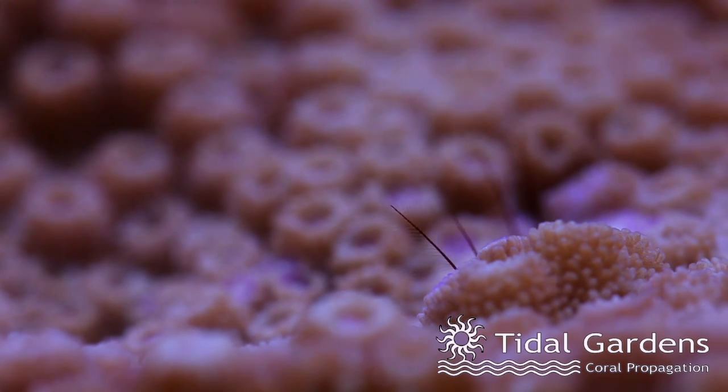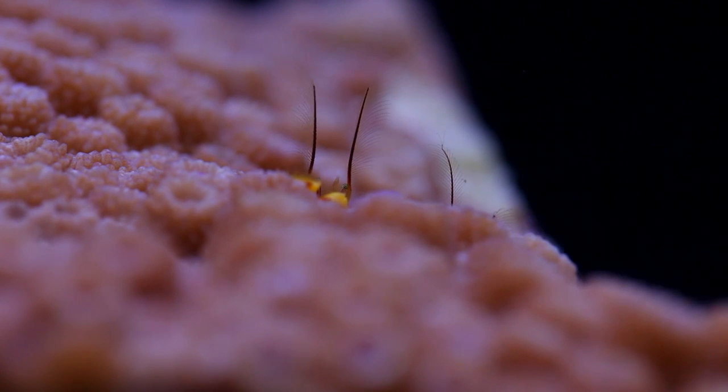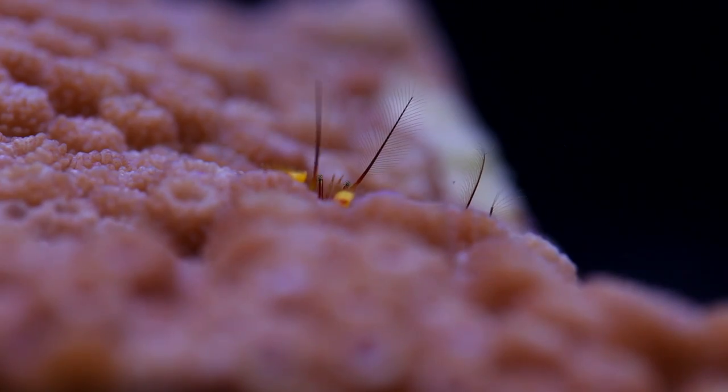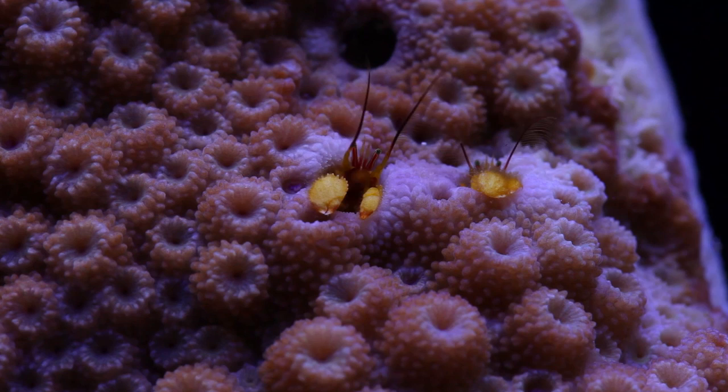Just yesterday, we picked up the coolest thing I have seen in a very, very long time. Can you tell what they are? Check these guys out, they're little hermit crabs. We had to do some quick research on these guys because I've never seen anything like them before.